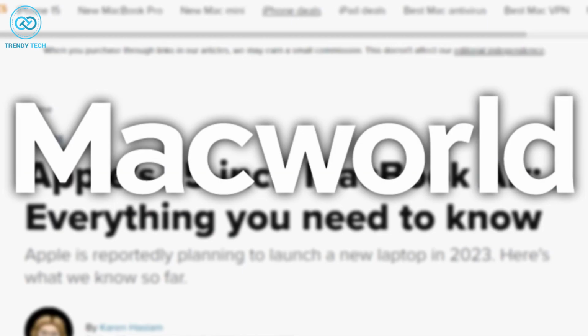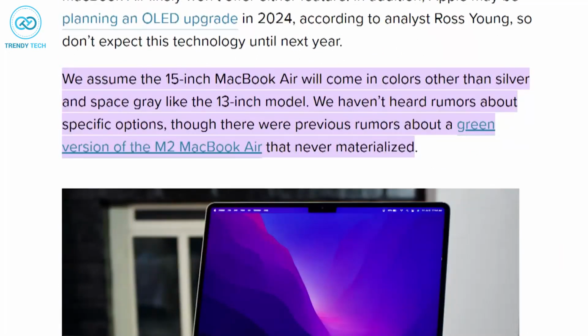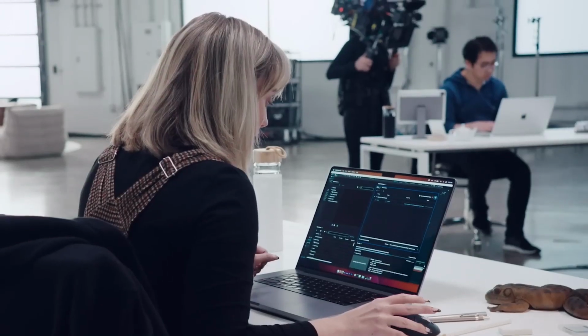And according to Macworld, we might actually be able to see the green version of the M2 MacBook Air this time around, which was rumored to arrive previously.